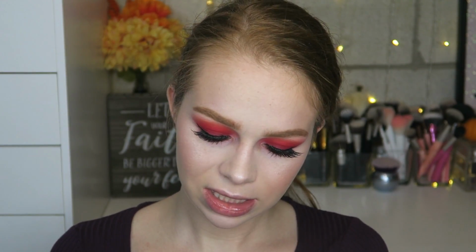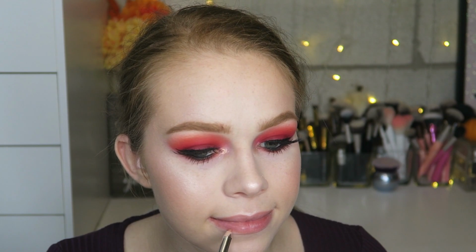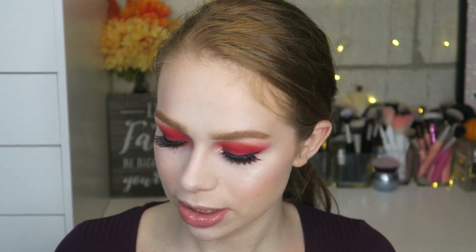Alright, so now for lips, I'm going to start off with the Marc Jacobs Lip Pencil, and this is the shade Cream and Sugar. Alright, so I don't think I've ever been more excited in my life to use a lipstick for the first time. This is the Marc Jacobs Gloss Stick in the shade Sugar Sugar.